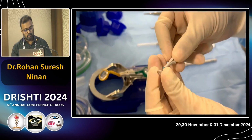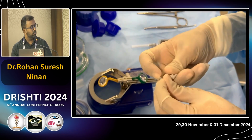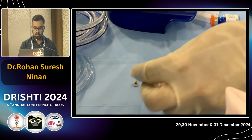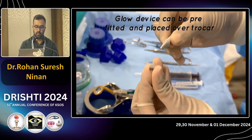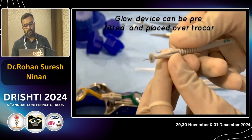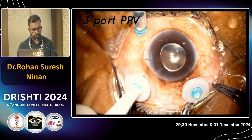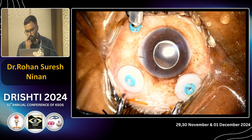This is compactly fitted over a 25 gauge trocar cannula as shown. The glow device can be pre-fitted and placed over the trocar. After placing the infusion cannula, both the superior cannulas are placed with the glow device on it. The Glowport is then exposed to light from the microscope as well as from the endo illuminator.